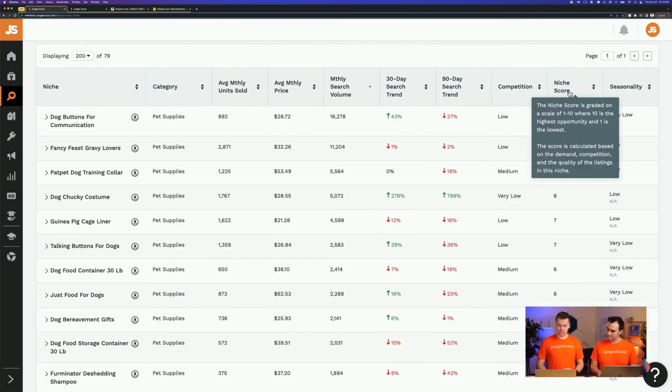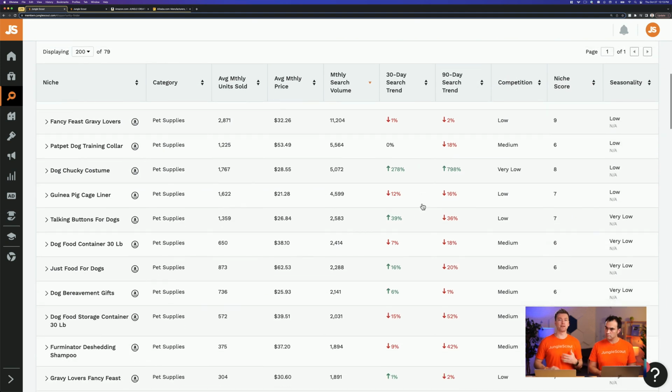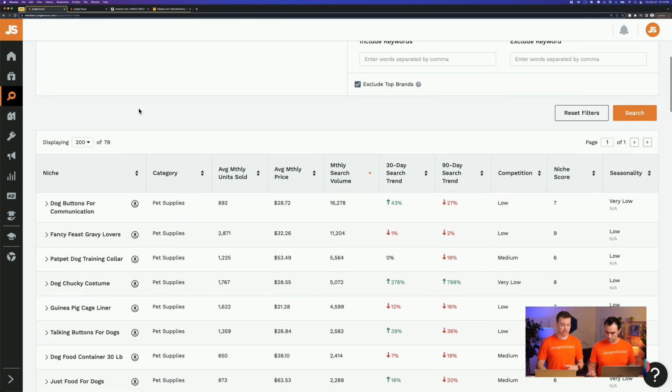One column I do want to mention is niche score here. We can actually enter that in up here as well as a filter. This is a grade of 1 to 10. So basically Jungle Scout's going around on listings and looking at the competition of all these different sub niches that we now get to look at here. And based on a scale of 1 to 10 is ranking it. 10 is a very, very strong niche and 1 is a very poor niche. So that's another column I like to look at personally. And you'll see the competition over here as well.